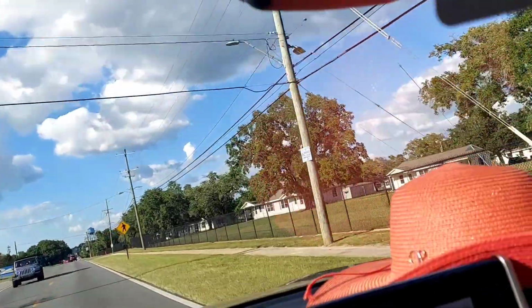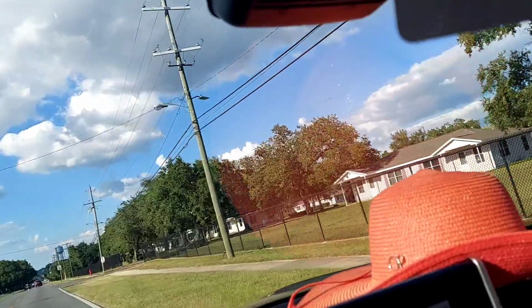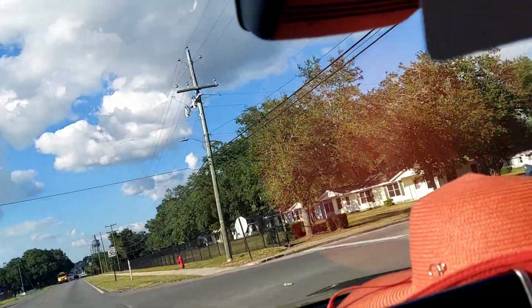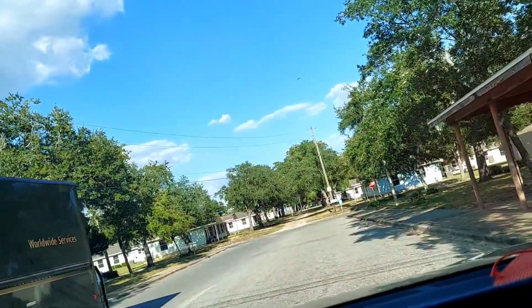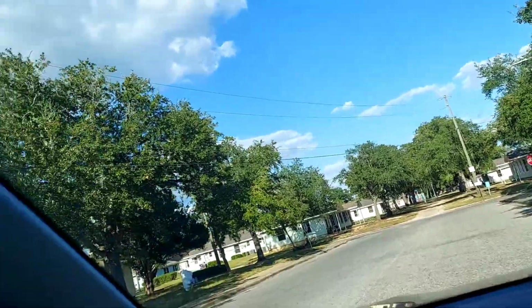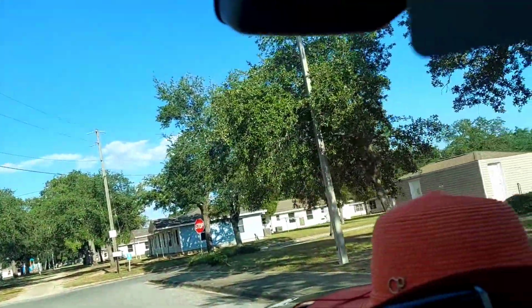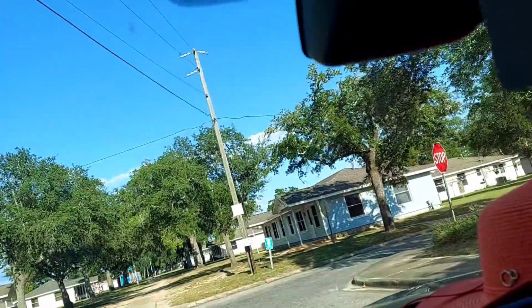Let's see here. Let's look. Right here. You pull into where we used to live. There's the post office across the street. Hey, look, that's where we used to live right there. Lexington Terrace. Okay, let's see here. Pull in right there. Now, which one of them buildings you used to live in? Let me see here. I think it's back over this way. There's a parking lot right there. Pull in to the left.